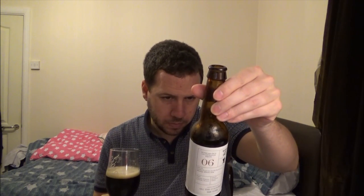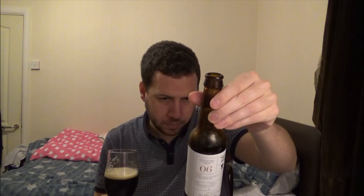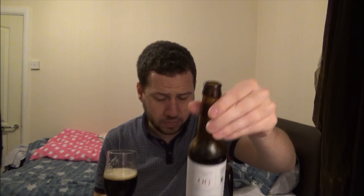It's got a slight sour undertone to the beer. Cherry. Maybe a little bit of figginess going on there. There's a slight spice edge as well. There's definitely a tartness going on. Roasted malts.